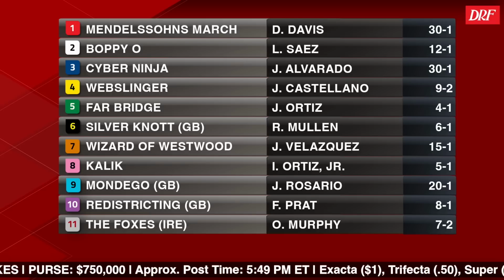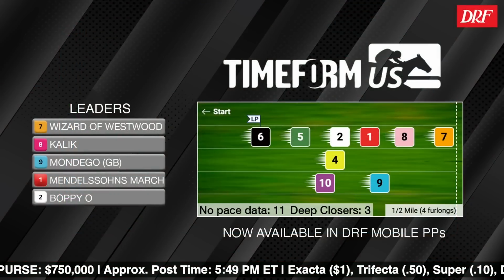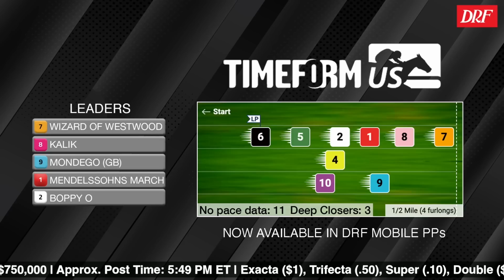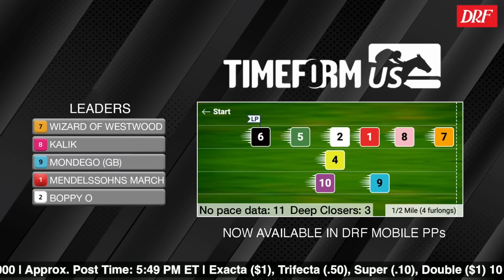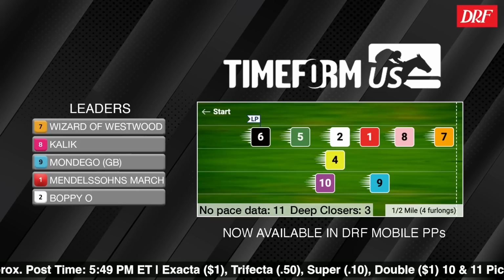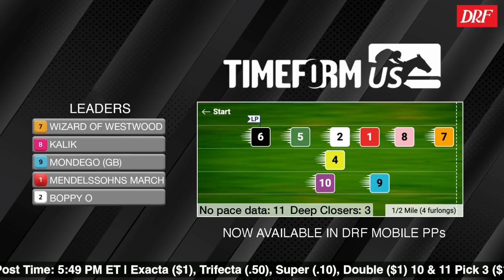And to get some clue as to how this race might be run, let's take a look at the Timeform US pace projector for this Belmont Derby. And there is a little bit of speed in here, Craig. I think a couple of runners would have intentions on going forward towards the front end, those being two horses drawn right alongside each other in the starting gate, the number 7 Wizard of Westwood coming in from California, and the number 8 Kalik, who has won in gate-to-wire fashion in his last couple of starts.